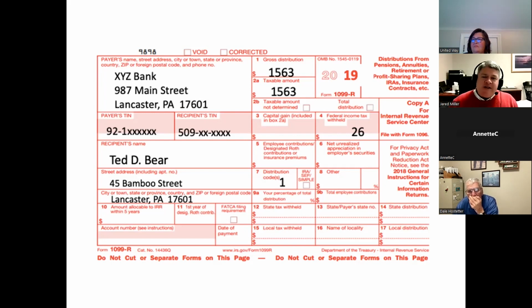And immediately next to that is a box that says IRA SEP or Simple. So if that box is checked on the 1099-R, we want to check that box as well during the input session. The last thing I want to mention, and we'll get to this a little bit later, is box 9B. That's kind of buried in there a little bit. That's total employee contributions. So we may need that coming up as we talk about the simplified method when it comes to entering information for the 1099-R.